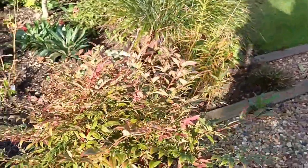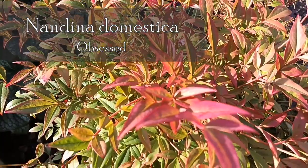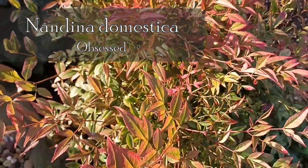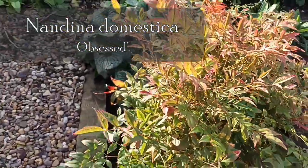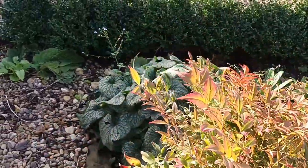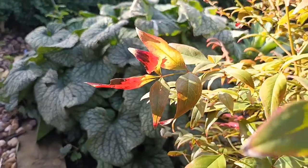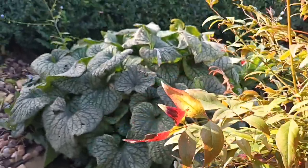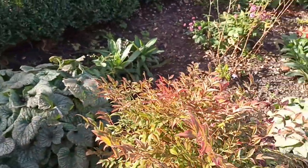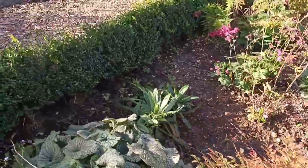Okay, so this is one of the heavenly bamboos, and it does go into some lovely autumn colours, and it goes bright red. It's just beginning now. I will have to look up the name of this one because I actually rescued this one. So I don't know its name, to be honest with you. But if we look at these leaves here, you can see that they're more red, and the whole plant goes red. And it's a lovely little shrub. It doesn't get very big at all. So that's nice. Like it.